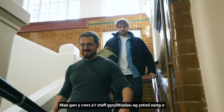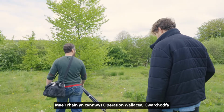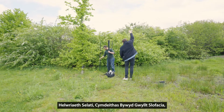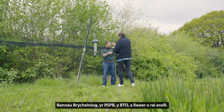The course and the staff are linked to a wide variety of organisations which directly or indirectly benefit the students. These include Operation Wallacea, Salati Game Reserve, the Slovakia Wildlife Society, Ongaba Research Centre in Namibia, Brecon Beacons National Park, the RSPB, the BTO, I could go on.